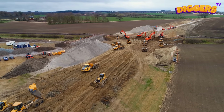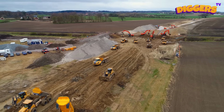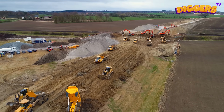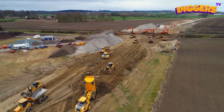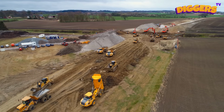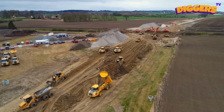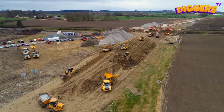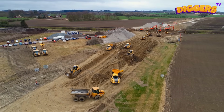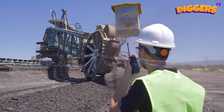There's a lot going on at the construction site today. All vehicles are working together and support each other so everything is finished on time. When working in a team, supporting each other is very important. That's the true reason these vehicles get the job done so well. They always help one another. That's fantastic! Hooray!